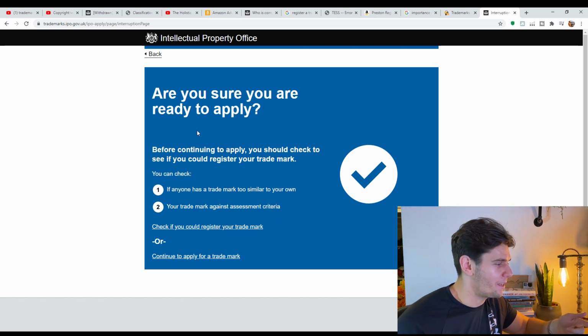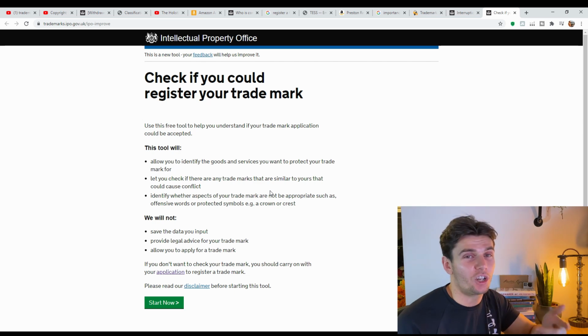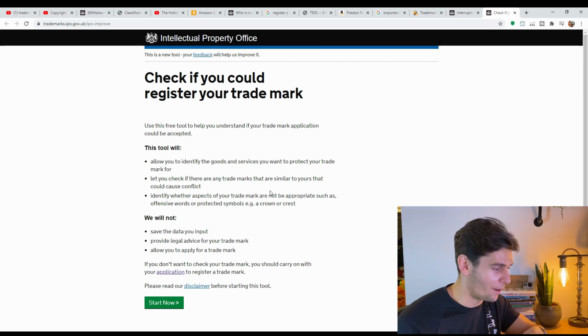You'll first come to this page and I would recommend that you just click check. So really you want to check first that you can actually register the trademark before you move forward, as it's £170 to register your trademark under one class and then an additional £50 for every other class that you want to add your trademark to. This will make a lot more sense in a minute, but just keep that in mind for now.